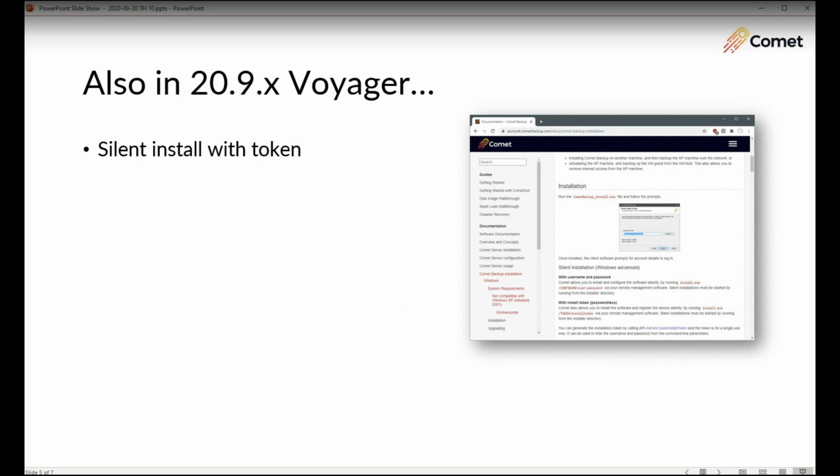We had some feedback that people were, and the way this works is you just specify the password on the command line, and we got some feedback that people were uncomfortable with the password just being there in plain text.